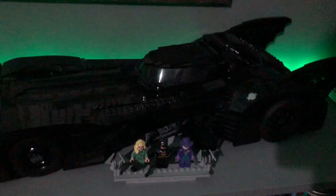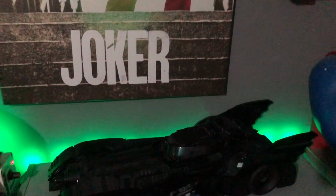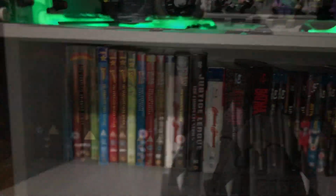And below that, there is a Lego Batmobile. Again, a large piece. I have done a video of this on its own. Tim Burton's Batmobile, fantastic. Took ages to build, but it's a fantastic experience building that. It really is. So let's go down onto the shelf below, shall we? Where it's pretty dark. Put the light on now to help.